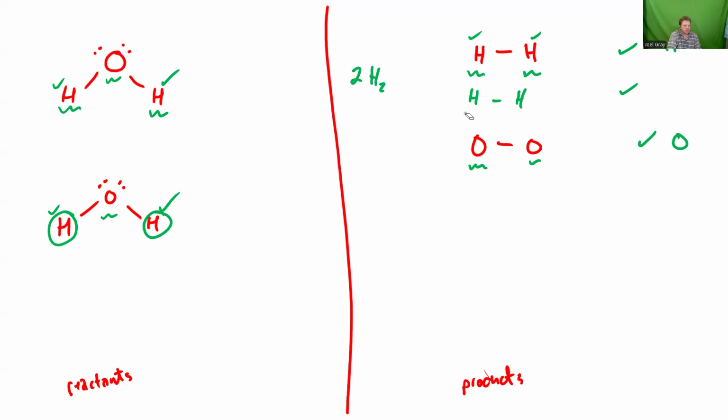Next up, we've got our oxygens. Well, one oxygen, another oxygen, O2. Done. So effectively, what we have is 2 H2O goes to 2H2 plus O2. Now, how did we do that? Well, the way that I always like to think about it is we took the molecule H2O and we basically just blew it up. We said, we only want to work with hydrogens and oxygens.